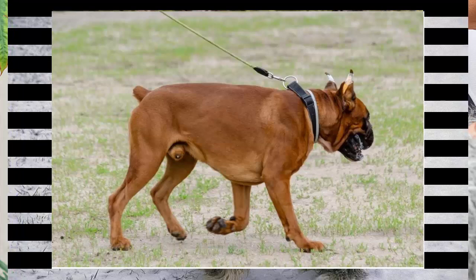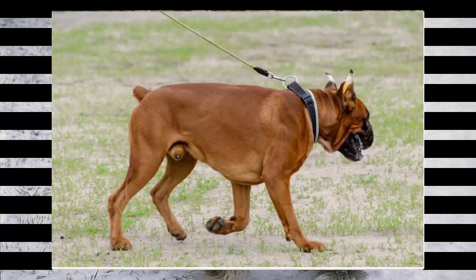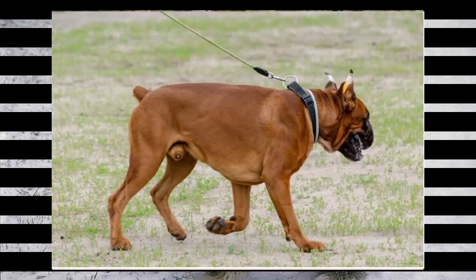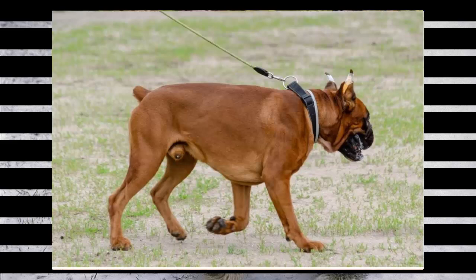Reasons for tail docking. Aesthetic standards. Some breed organizations, like the American Kennel Club, AKC, include docked tails in their breed standards. Injury prevention. In working dogs, shorter tails were thought to reduce risks of trauma from snagging or stepping. Tradition. Cultural and historical practices have perpetuated tail docking across generations.